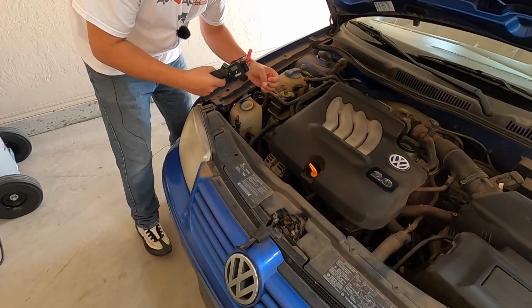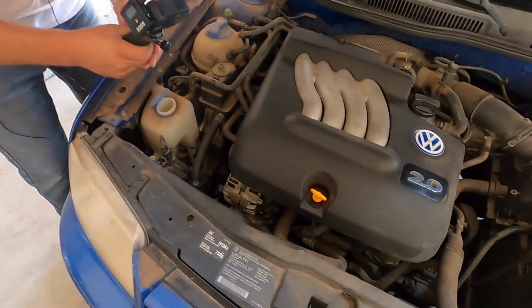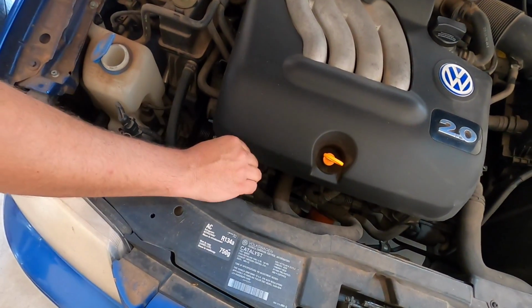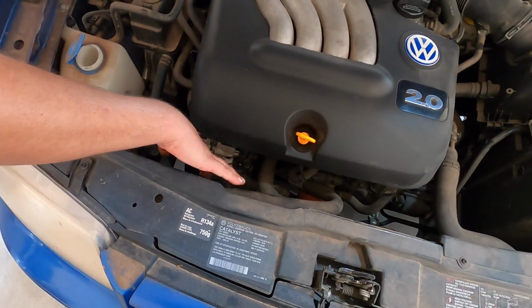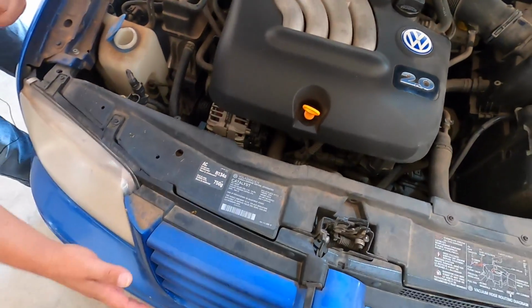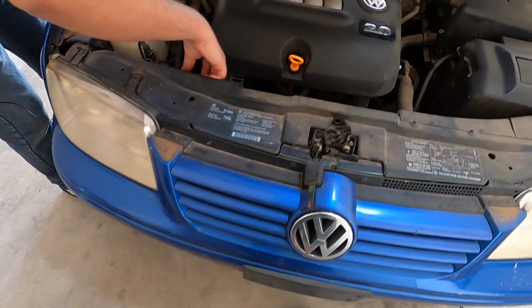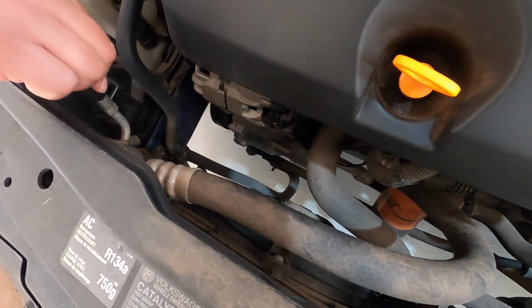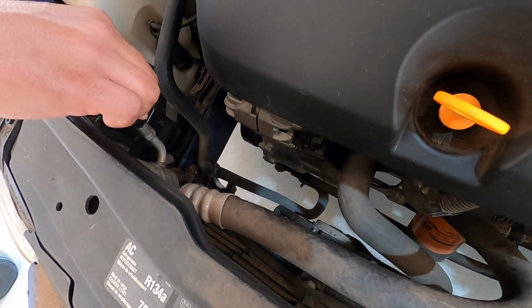Guys, it's going to shoot shards of metal throughout the system. When you replace your compressor, you should be replacing your evaporator, your accumulator, dryer, all of it, everything under here, including the piece that goes up front for your air conditioning that keeps it cool. And then you got these down here. You're also going to have an orifice tube. Now, I don't know. Some of them, the orifice tube is kind of an integrated filter.